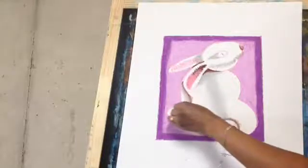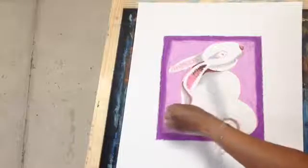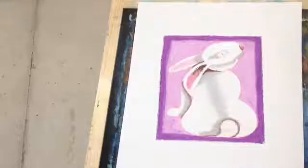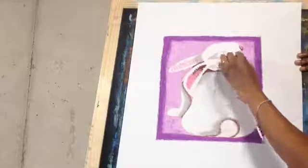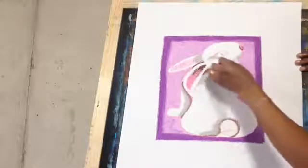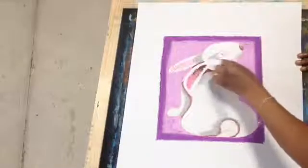So I'm also blending the other part of the body in a similar way. White is the magic part here. We're using that to blend the entire body. So we're going to do some blending in the face. Ta-da! With white, it gets completely blended.